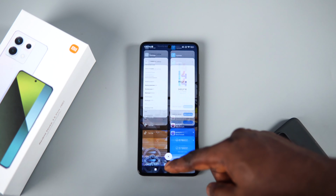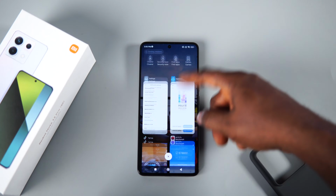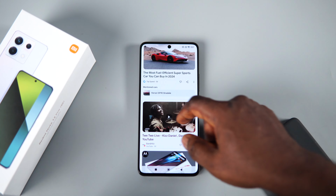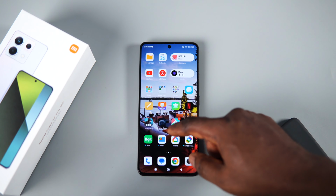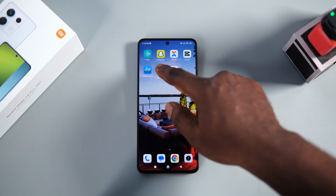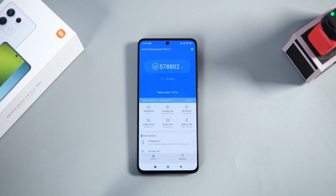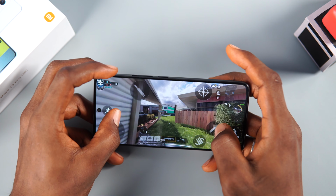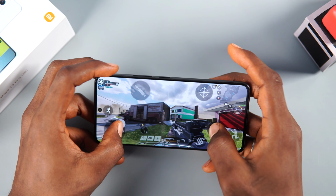Everything feels incredibly smooth and responsive, especially when navigating through the user interface. No matter how many apps you have running in the background, there won't ever be a performance decrease, which is amazing. Now, judging from the synthetic benchmark scores, it scored almost 600,000 on Antutu. Then on Geekbench, it scored slightly above 1,000 for the single core score and 2,640 on the multi-core score. These results are rather remarkable for a mid-range device.